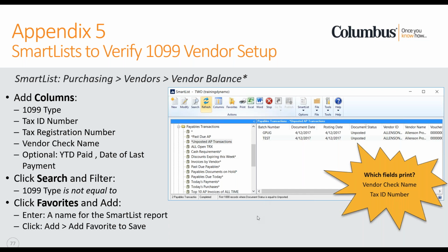So Appendix 5, this is the SmartList to verify the 1099 vendor setup. So here we would go under SmartLists to Purchasing, Vendors, and then Vendor Balance, and add columns for the 1099 type, tax ID number, tax registration number, the vendor check name, and then optionally you could add the year-to-date paid or the date of the last payment.